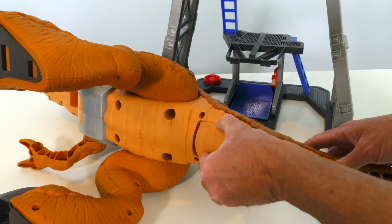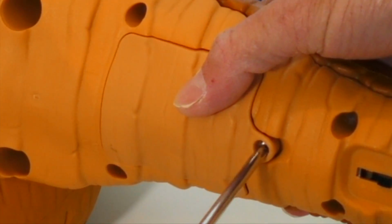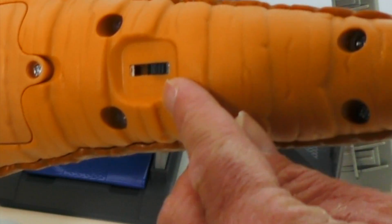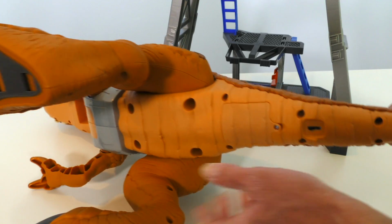1 battery, 2 batteries, 3 batteries. Okay, then we just gotta close the cover back up. Cool, all right. Then all you gotta do is turn the switch to on, see? You can make it not loud and super loud. Okay, here we go. Turn it on right there.